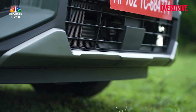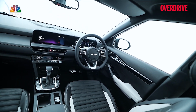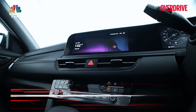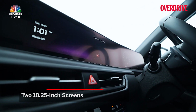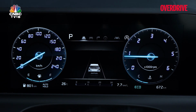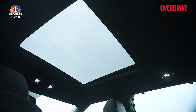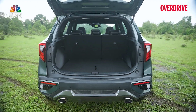The interiors are fairly familiar. We've seen a lot of these elements on previous generation Seltos, and some of them have been carried forward as well. But there are a few additions as well. You've got a new LED panel right behind the steering wheel, which is a single panel that houses both the infotainment screens and the instrument cluster. Sharp, clear, readable displays. You get climate control for the front and the rear passengers. You've got the panoramic sunroof and a lot of other comfort and convenience features that offer this SUV pretty good value for money.